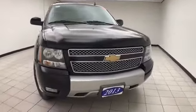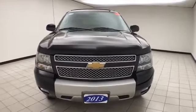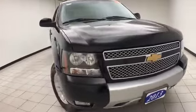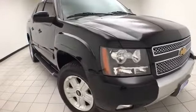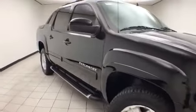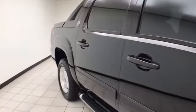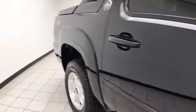Today's special is a very clean 2013 Chevy Avalanche LT 4-wheel drive, stock number Z7162A. 55,000 miles on this, one owner, local trade, clean Auto Check history report. We sold this Avalanche brand new, black in color. Seats 5 with a leather interior.